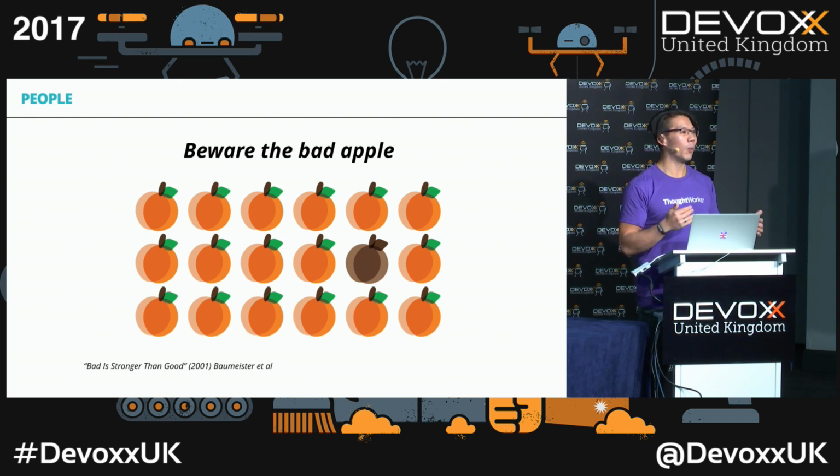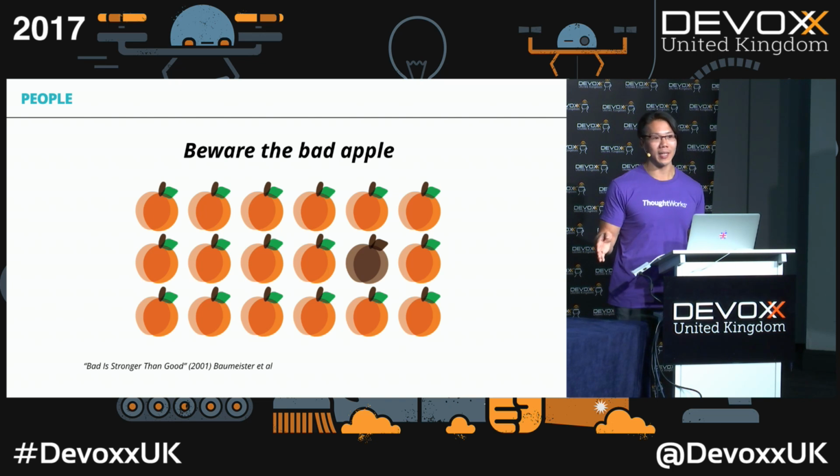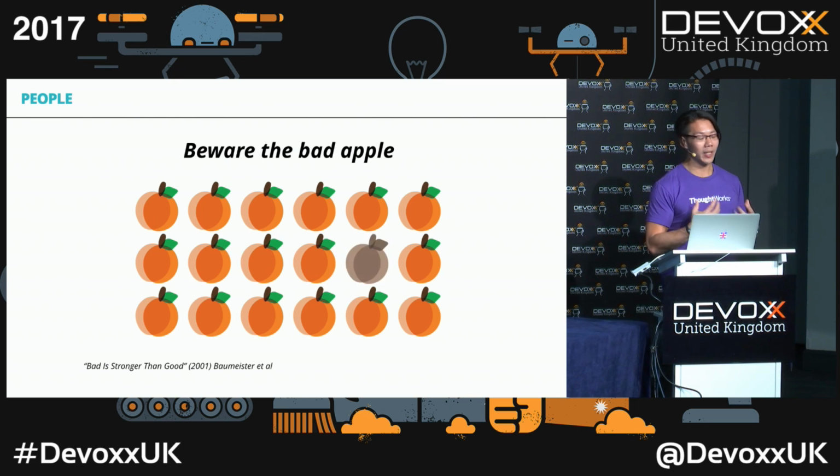And you have to think about what impact that's actually having on the team. And ultimately, you're responsible for the effectiveness of the entire team. You have to be prepared to have difficult conversations with that person about maybe the behaviors they're demonstrating, or the things that they're saying, and the impact it's having on the rest of the group. So it's really important that you think about what you do about that bad apple.